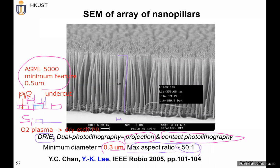So basically, I use the STS ICP deep RIE machine to demonstrate that with a good understanding of microfabrication, you are able to make much better micro and nano structures. But of course, this idea of using plasma etching to do undercut to make much smaller devices is not new.